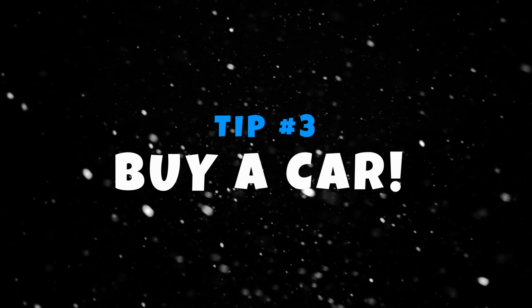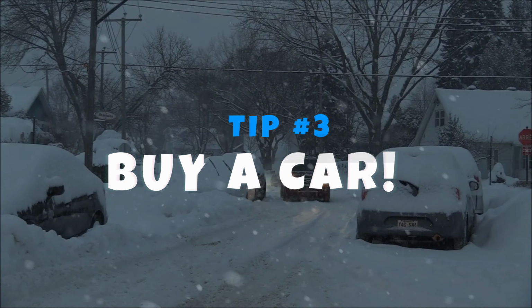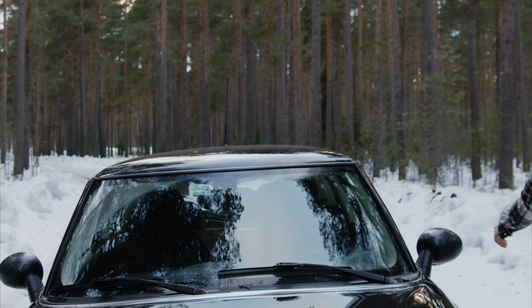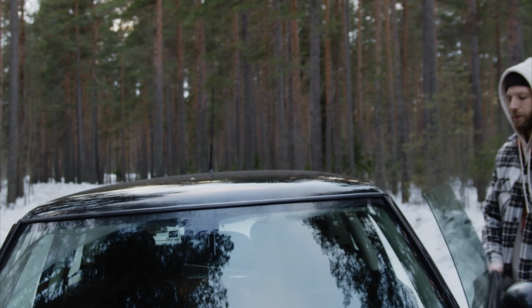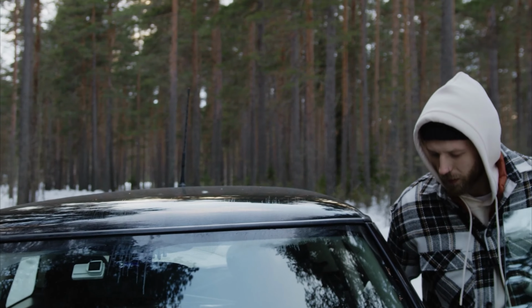Tip number 3, buy a car. Doesn't matter if it's new, old, fancy, big, small, it has to come with a nice heater. And get a remote starter as well, so you can turn your car on and after a few minutes you can go inside with a nice warm temperature. I know this could be pricey for you, but again, transportation here is not that good. Buses can be late due to snowfall, and there are no other options than buses and very expensive taxis. So again, you will prefer having a car.